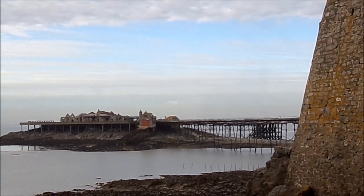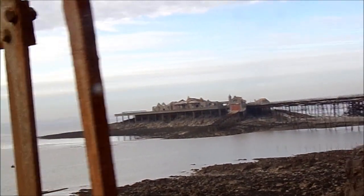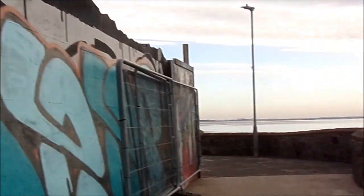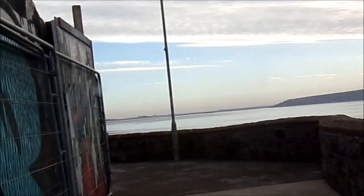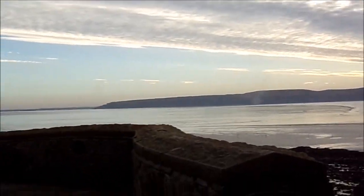So there's Birnbeck Pier. Don't know whatever happened to that. The rock would be there, so even if the pier disappears, this is where the big hotel used to be. Beautiful hotel, chandeliers and everything. Iconic. But destroyed by fire, they say.